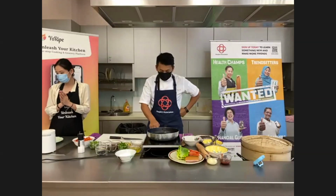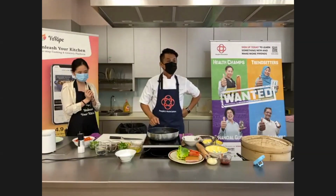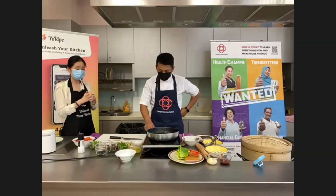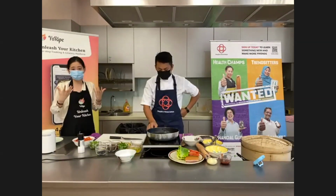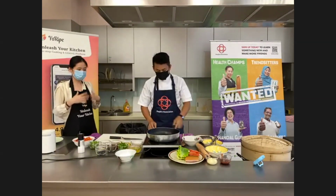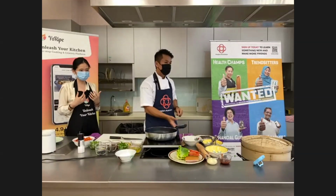So this is the first dish, steamed fish fillet with preserved chopped chili and garlic. Steamed fish is something very simple at home. We can buy it, and it's also very healthy, the fish. So we just want to make sure we have a really good sauce.